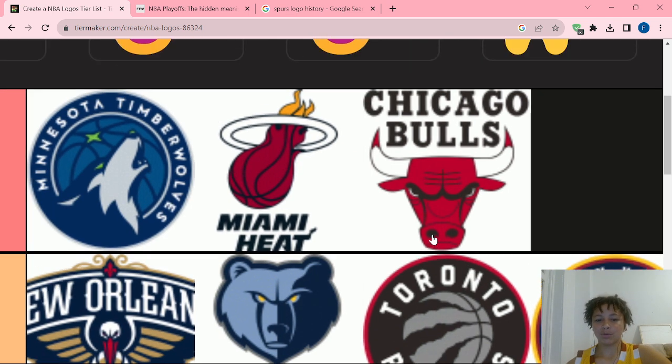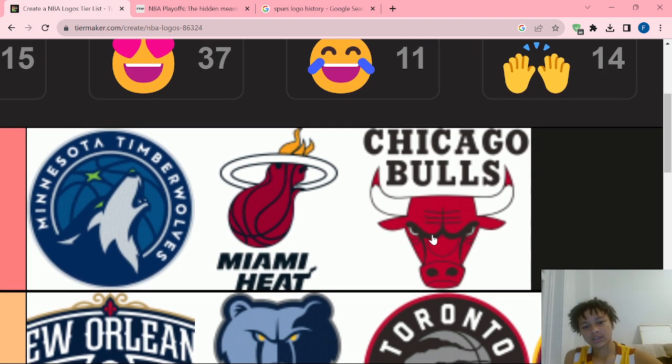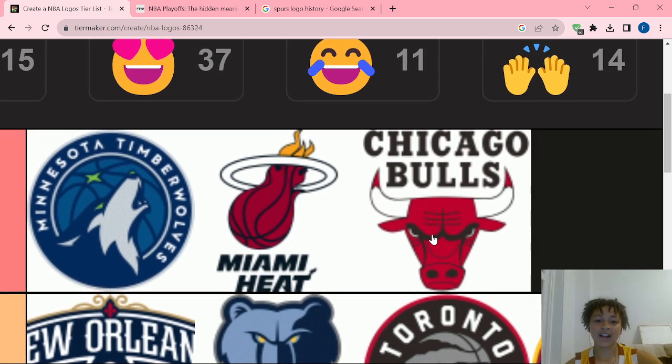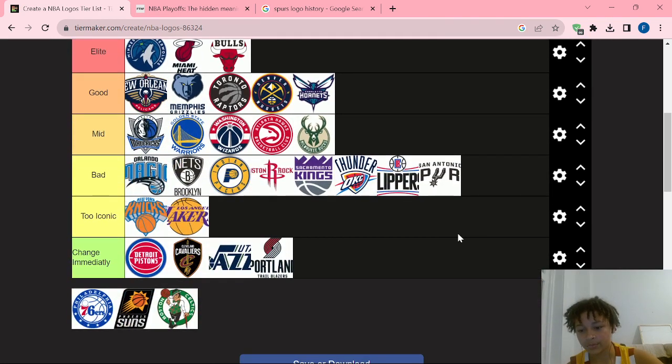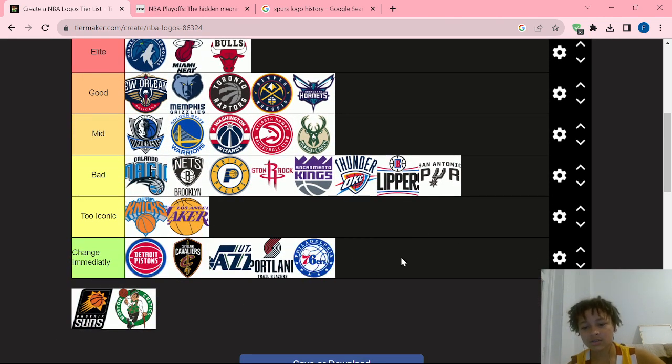And then this bull just looks menacing. I mean, they have the second best player of all time, Michael Jordan. It's just a menacing bull. It looks like he's gonna, I don't want to show it, stand up and show it, but it looks like it's scraping its feet on the ground, getting ready to charge at me. Bulls in the elite tier. 76ers, just change immediately.